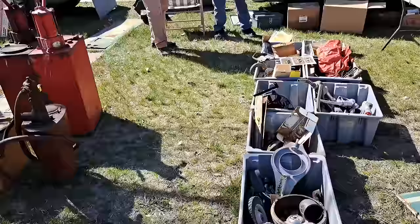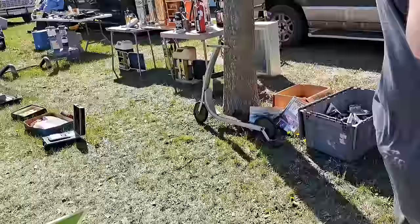Back in the day, people would restore them all, and now they don't want them all restored. They like the old patina. Put those right back on.